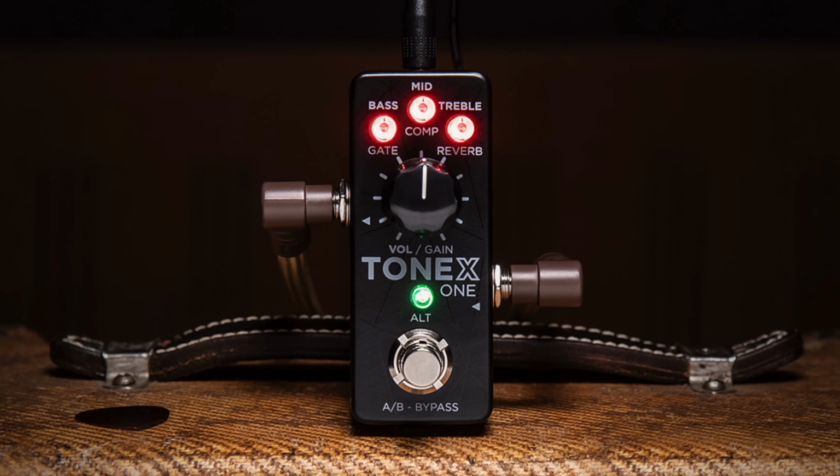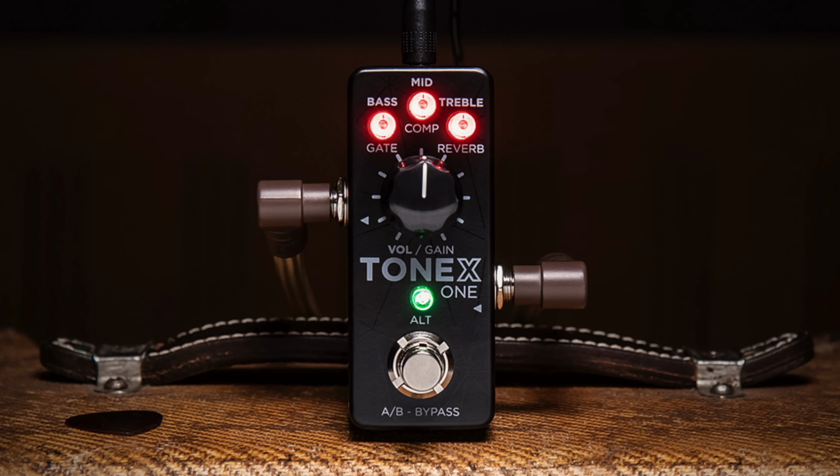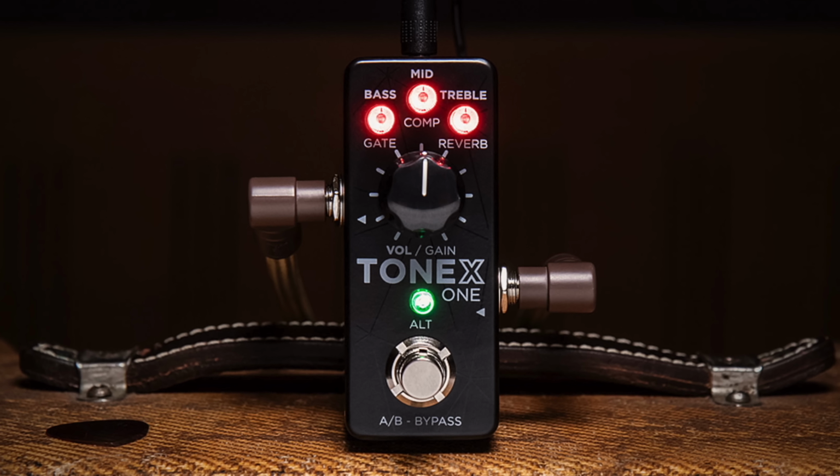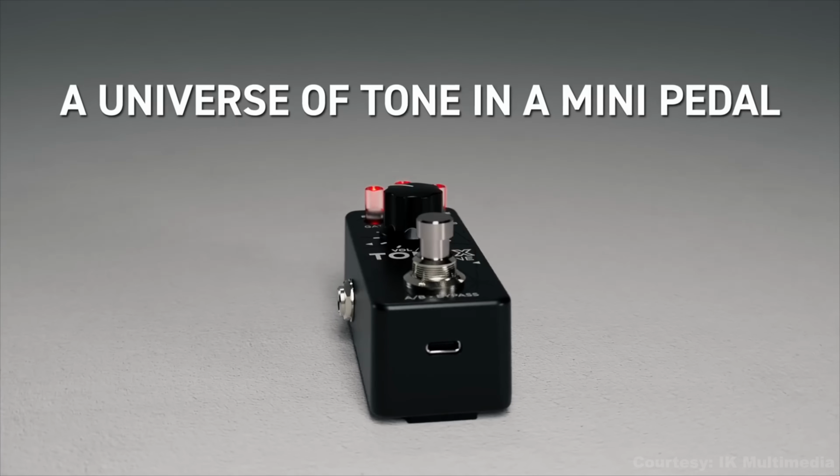Also on the pedal, you've got a large volume or gain dial, and there are 3 smaller dials for adjusting the noise gate, compression, and reverb. It also has a TRS output, so you can use it with stereo, dual mono, or even headphones.